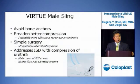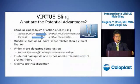The advantages here are that, number one, I have a series of approximately 350 to 400 bone-anchored male slings. They simply have too much pain. So we've avoided the bone anchors. We've also gone for broader and better compression, potentially more efficacious for a more severe subset of patients with incontinence. We also wanted to make sure it's simple, and I'll show you how we're able to accomplish that. And finally, we wanted to address ISD with simple compression of the urethra, because we feel this is the main cause of SUI in men rather than just elevating the urethra.